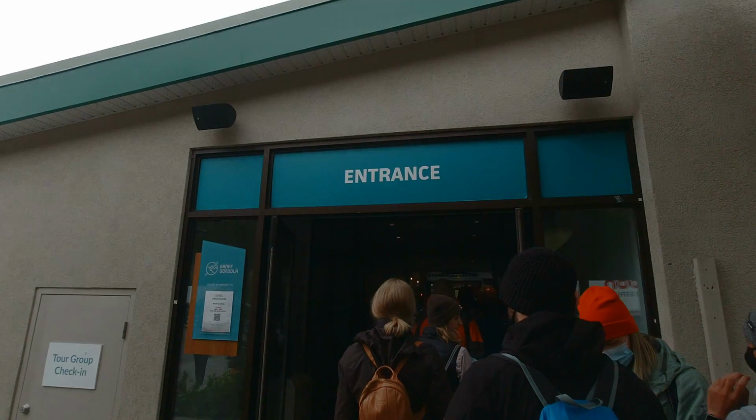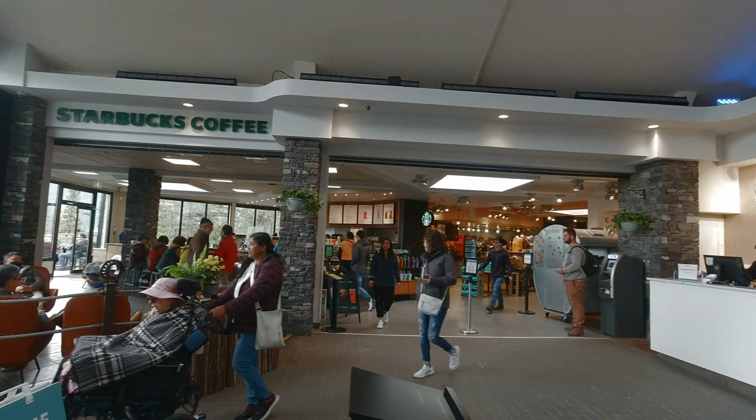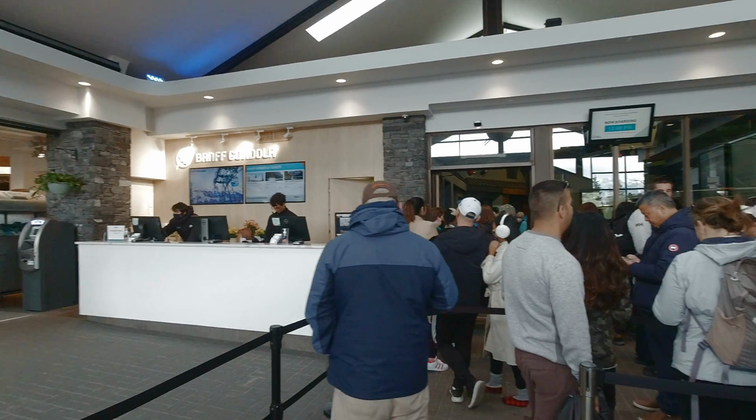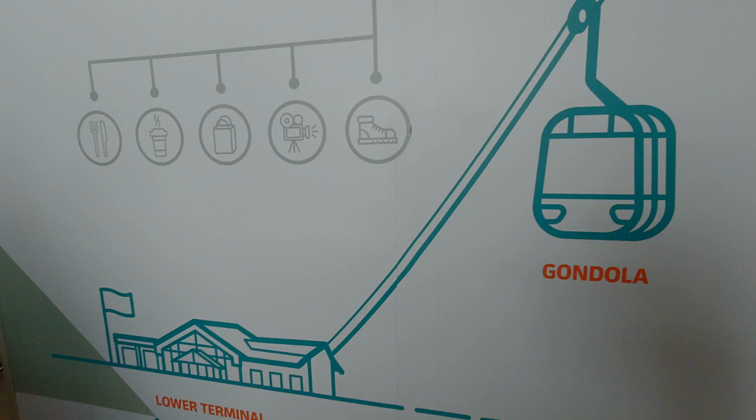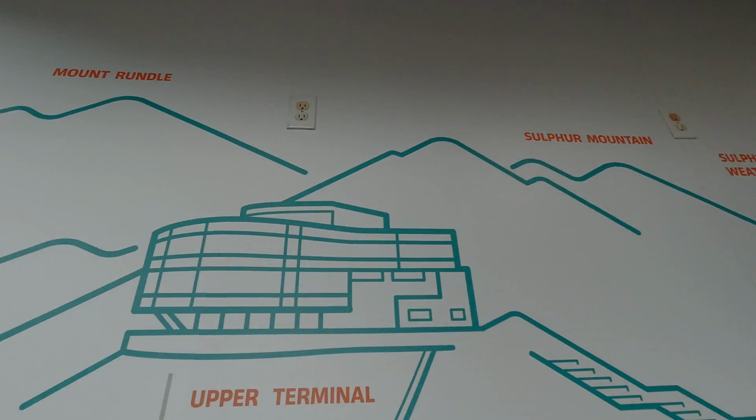Even though we purchased the tickets online, we still had to wait in the line because of how busy this place was. While waiting in line, we saw an information wall showing you all the spots you will be seeing up there.